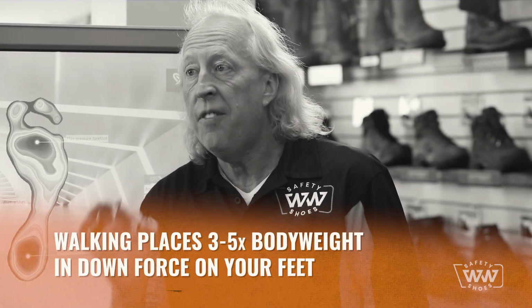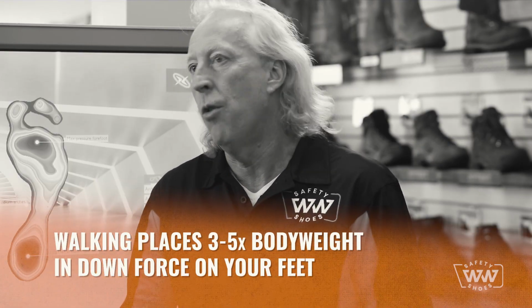Now, insoles can provide the needed support for your body frame that a safety boot cannot do on its own. When you walk, you place 3 to 5 times your body weight in downforce on your feet. Now just stamp your foot on the ground and you can feel that impact coming all the way up your leg. Now I'm a 200-pound guy, so that's about 1,000 pounds of downforce on my foot with every stride. Now you do the math.